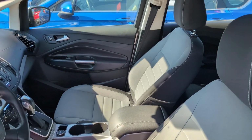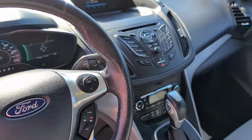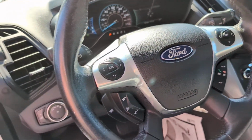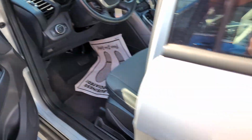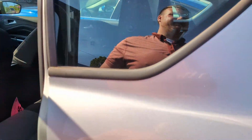A two-tone cloth interior that is not all torn up and it does not smell like smoke. Got your radio and climate controls, and then your cruise and audio controls on the steering wheel. You also have automatic headlights. Nice big back seat for the family.